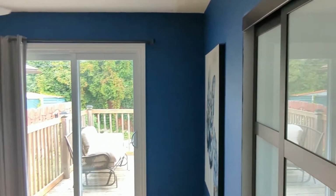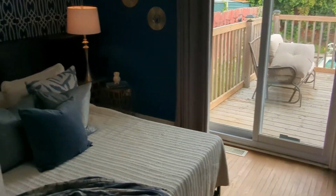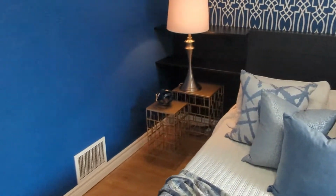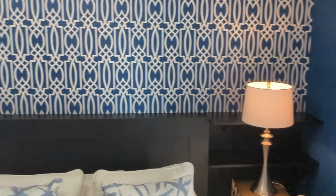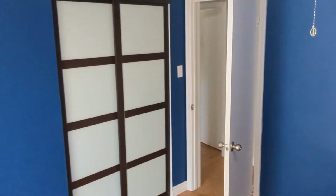This is our main bedroom. I fell in love with this wallpaper and we painted the room a bold navy to match. The headboard is from IKEA and we integrated it into the wall with shelving to give it a built-in look. Since the headboard was built in, we ended up selling the bed frame and bed with the house, but then I ended up purchasing the exact same bed frame on Amazon because I just really liked the look of it.